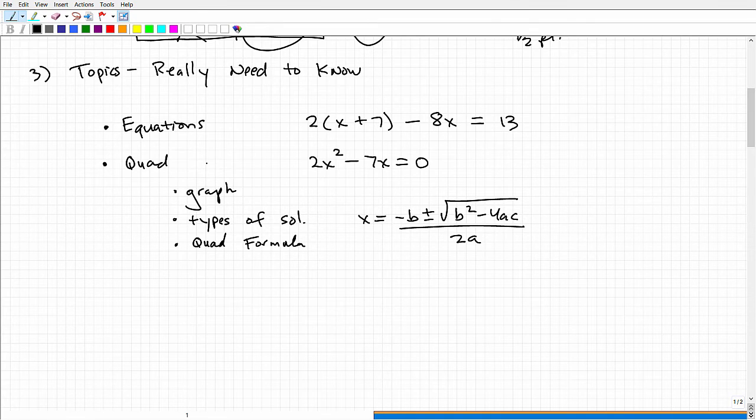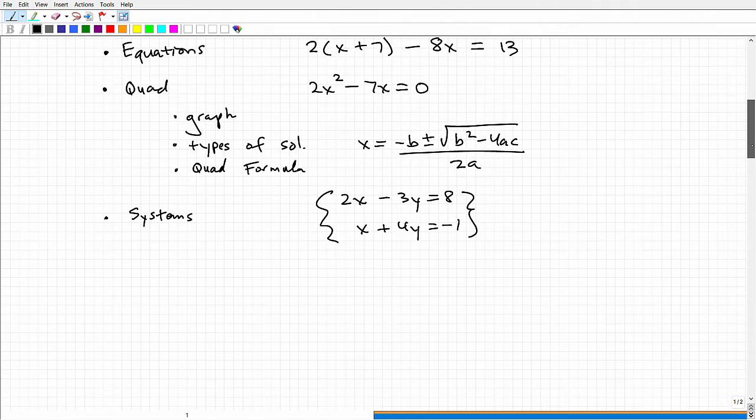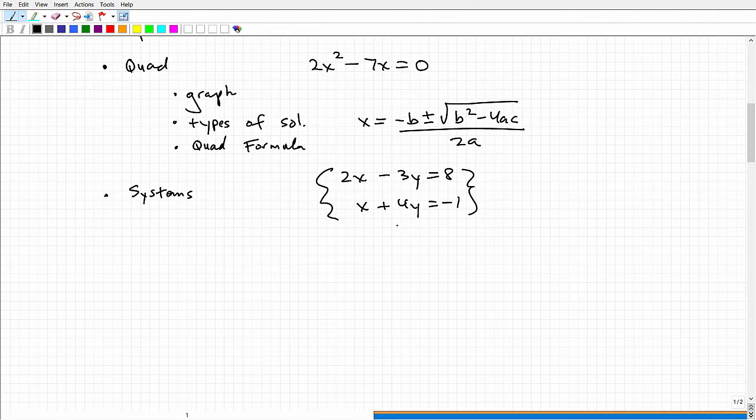So quadratic equations, this stuff, you need to know it. Another thing is going to be systems of equations. So things like, let's say, 2x minus 3y equals 8, and x plus 4y equals negative 1, something like that. So you need to know how to solve a system. You're likely, well, it depends on your exam format.